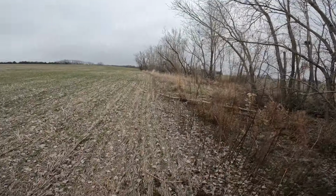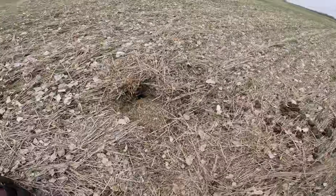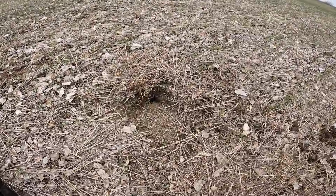But we've got these covered really good, and that's our third set each today, and we've got a lot more traps to put in. It's a little brisk, but pretty damn nice day to be out here in the field.